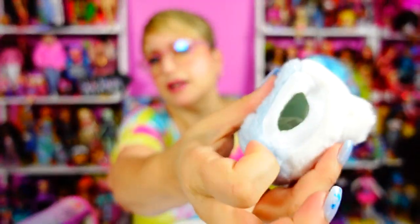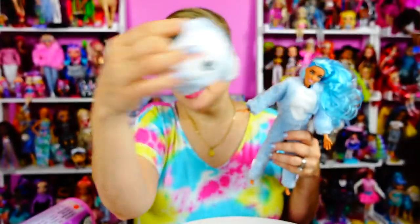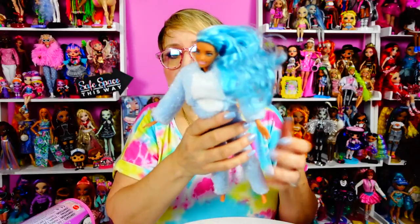I don't know who the designer was. So let's get the paws off. These are really cool because these feet are so big that they can stand on their own without a stand when they're in their fursonas here. And they're just really fun. I mean, there's so much imaginative play that can be done. You can switch the fur costumes around to different dolls. You can't get them over a Rainbow High head or anything, so it needs to be a Barbie-sized head doll. But it'll fit any of your Barbies. So that's super cool.